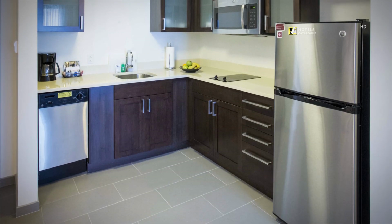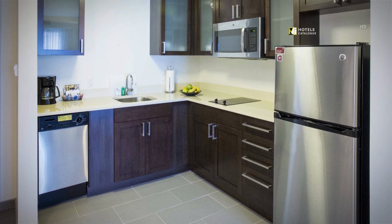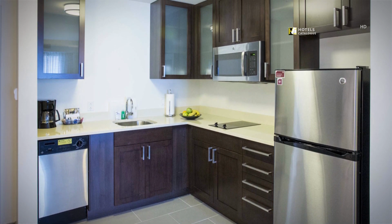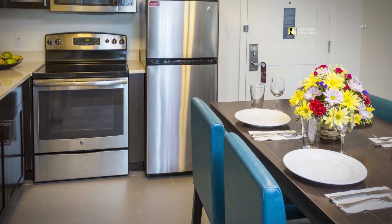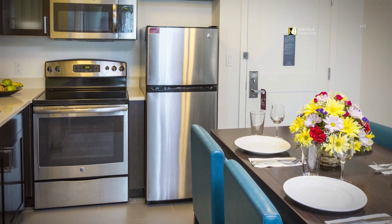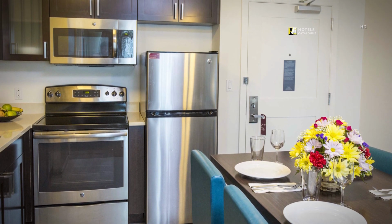Each suite features a fully equipped kitchen with a refrigerator, stovetop, microwave and dishwasher. Cook tasty meals using our complimentary grocery delivery service. Catering to extended stays, each suite features a fully equipped kitchen complete with a full-size refrigerator, stovetop, microwave and dishwasher.